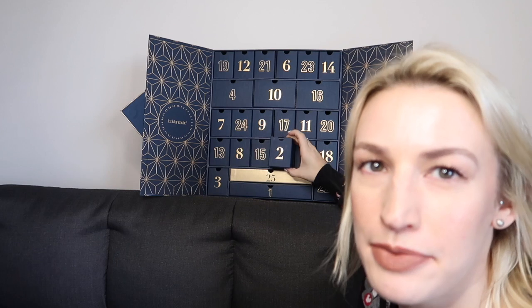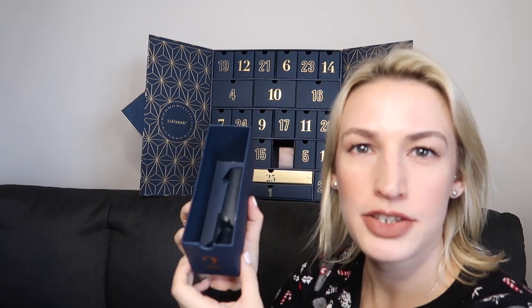Then day number two, which is one of these drawers, and this has actually got a card telling us a little bit about the product that's inside. This reminds me very much of what Liberty do in their calendars, and it's a very similar kind of design as well, so maybe that's where they got a bit of an idea from. But yeah, it tells you a little bit about each product.